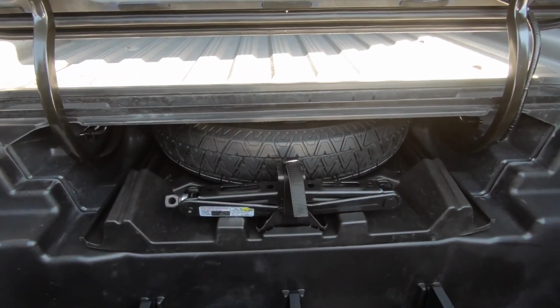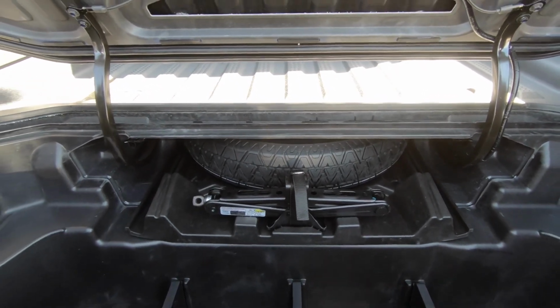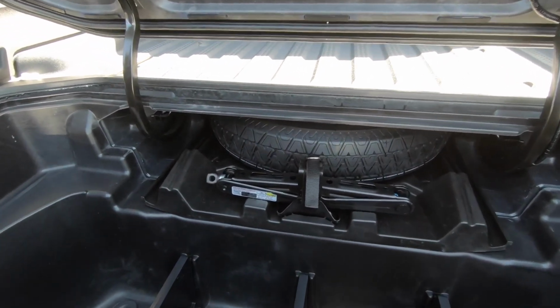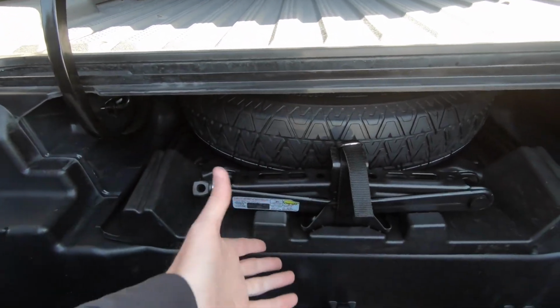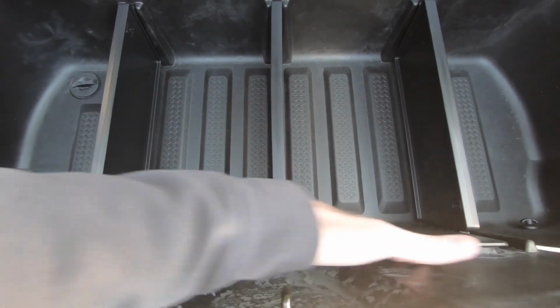And obviously gaining access to that spare tire is made so much easier with the tailgate swinging open as it does. You release some wing nuts on each side and you can pull that tray out, and it actually is made to sit on these areas right here.